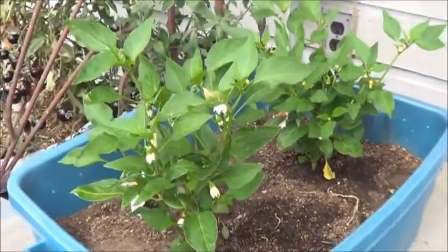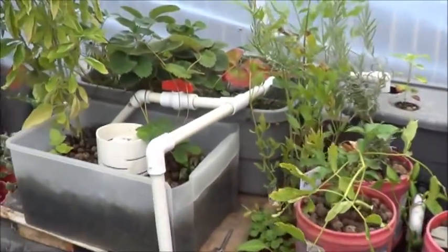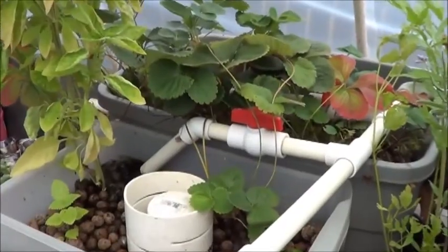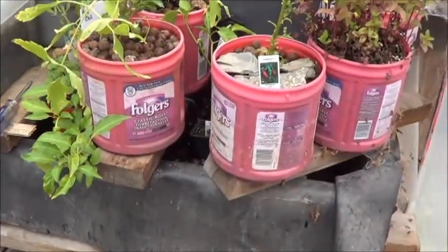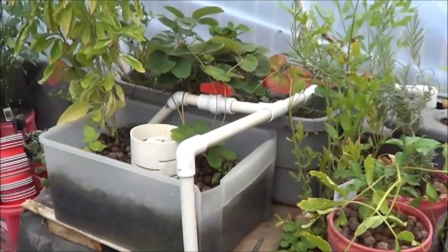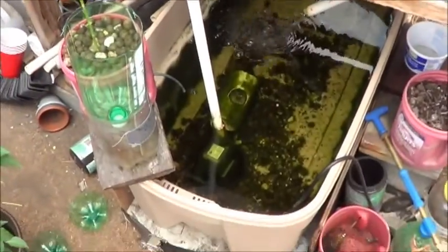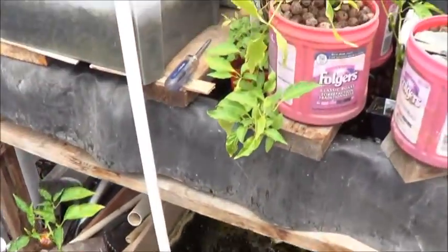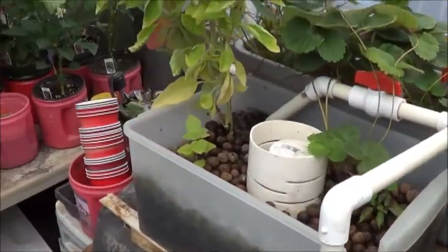Alright, let's go check out the greenhouse. So the aquaponic system, probably going to be doing some dramatic changes here in the very near future. Don't know for sure when that's going to be or what that's going to entail, so if you want to know, just stay tuned, looking for things that say aquaponics. But I need to merge these 2 systems into a singular garden, so it's going to be interesting.